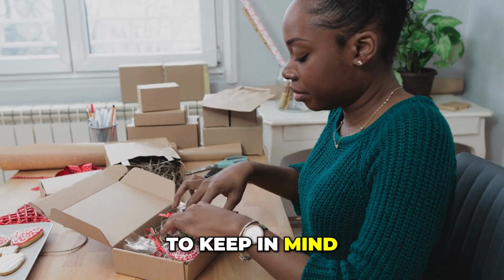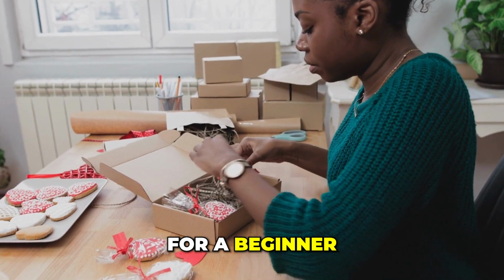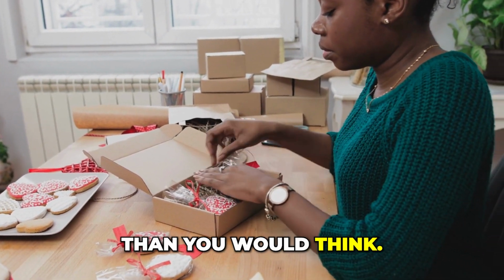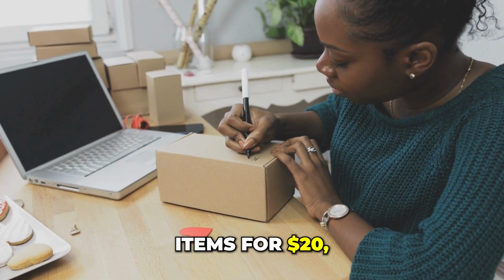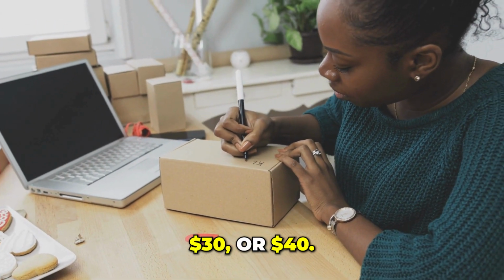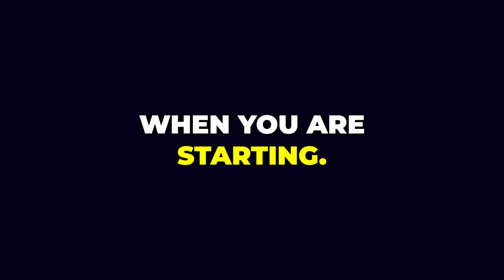What's important to keep in mind is that selling low-ticket items could prove more complicated for a beginner than you would think. We want to mention this because many beginners prefer to start selling low-ticket items for $20, $30, or $40. However, we recommend doing the opposite and focusing mostly on high-ticket items when you are starting.